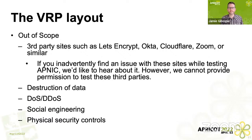We don't want anybody trying to destroy things for the purpose of testing our systems, in case any of their attempts are successful and completely drop an entire database. That would be a bad thing. We don't want anyone testing for denial of service or distributed denial of service attacks.